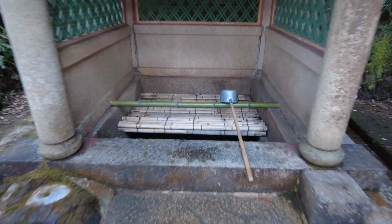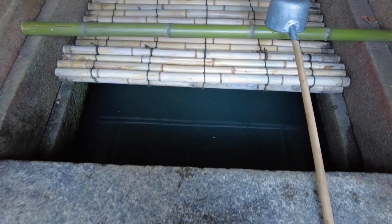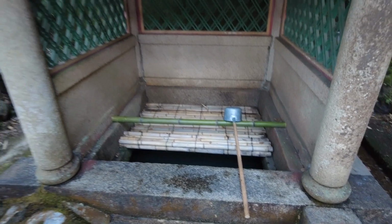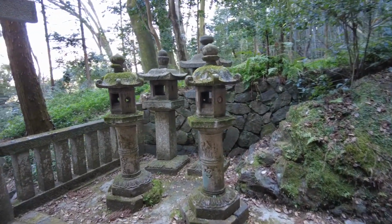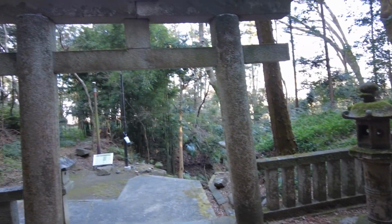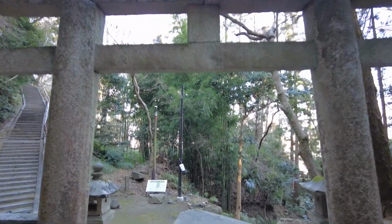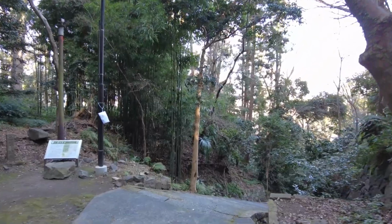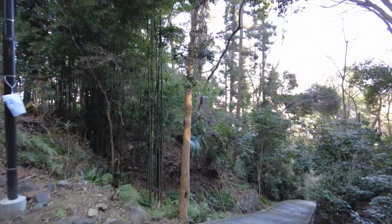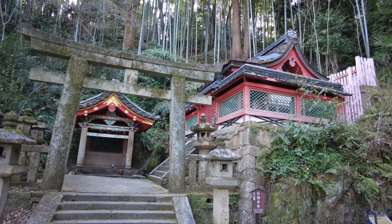And you can see the big ladle there. And there's the water. And this place is sacred because the water never dries up in the summer, and it never freezes over in the winter. So you can get good, pure, clean water all year round. So anyway, this is a sacred well here on the side of the mountain. So anyway, I'm gonna keep walking along this path. And again, I think there's something pretty important coming up pretty soon. So when I get there, I'll let you know.